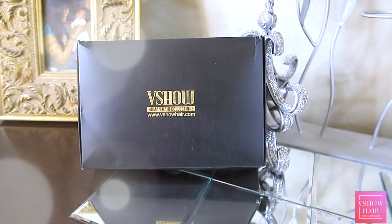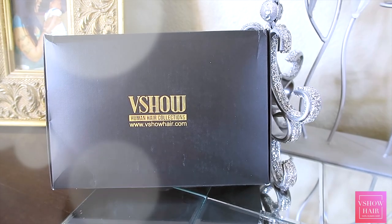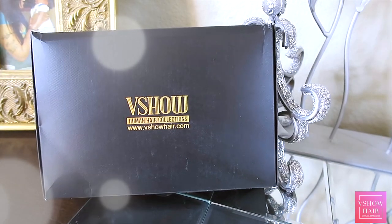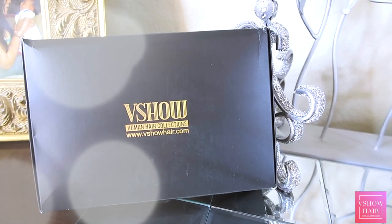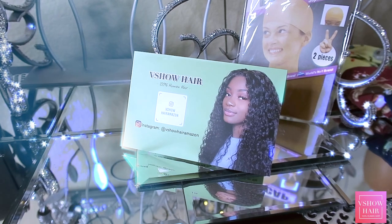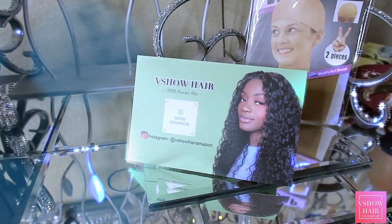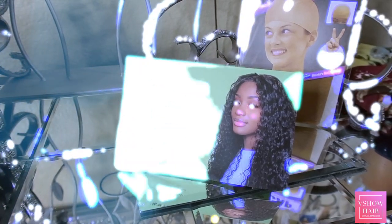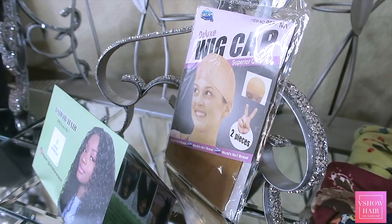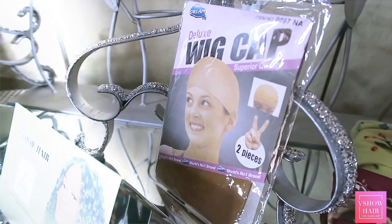When you receive your unit from Vshow Hair, you receive it in their standard black packaging, which gives their website and their hair. This unit is also from Amazon. You'll also receive one of their stock cards, which will give their Instagram name, along with that, you also receive 2 deluxe wig caps in your packaging.